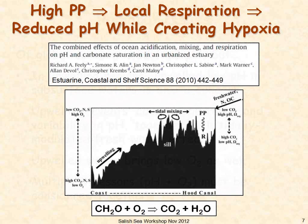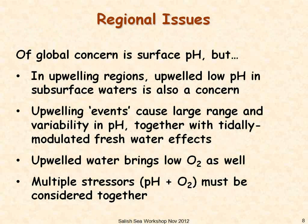And this is just to show how some of this is advected in. You bring this water in and it goes through all these passages and ends up in the upper end of Hood Canal. There's runoff and things that give a lot of nutrients, and so you get a lot of primary production, and a lot of organic matter sinking into the sediment trap system. You create large biological oxygen demand. In this respiration equation, you take these organic molecules, you take oxygen out of the water, and you put carbon dioxide in the water. So you've got this local mechanism that drives the pH even lower and drives the oxygen lower at the same time.